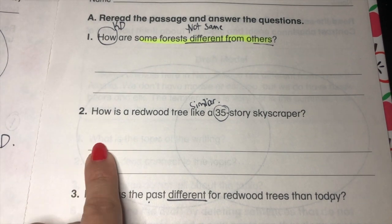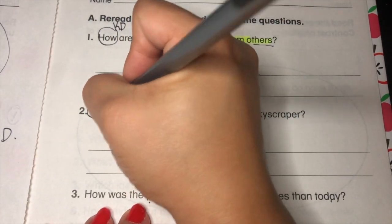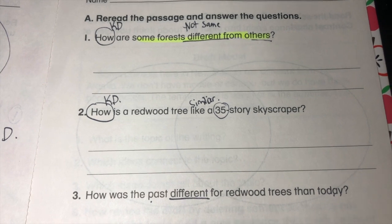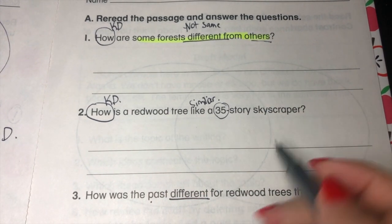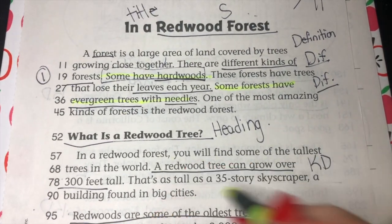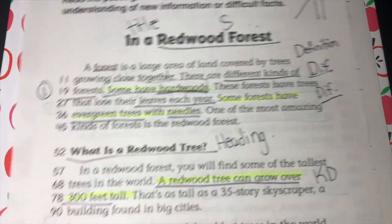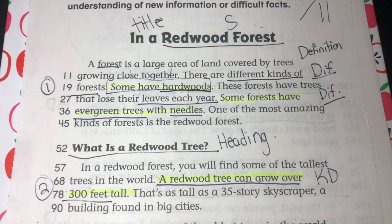Number 2. How? What do they want? They don't want your opinion. They don't want to say, what do you think? They want you to go back in the story and find a key detail. How is a redwood tree like or similar to a 35-story skyscraper? So right there, I would go right to 35. Right here. What do we highlight there? A redwood tree can grow over 300 feet tall. So that's my expectation for number 2. That's what you should have written.